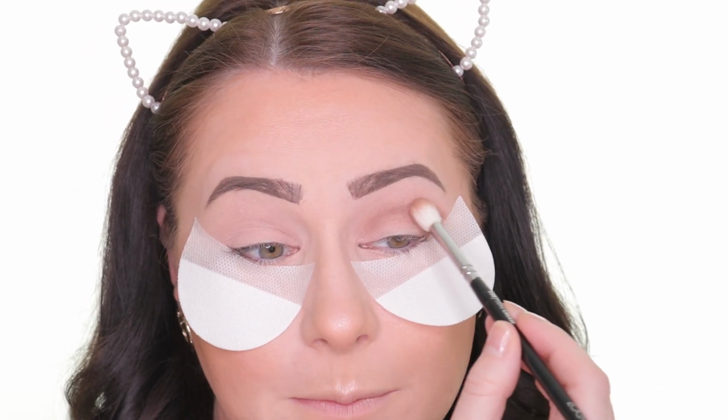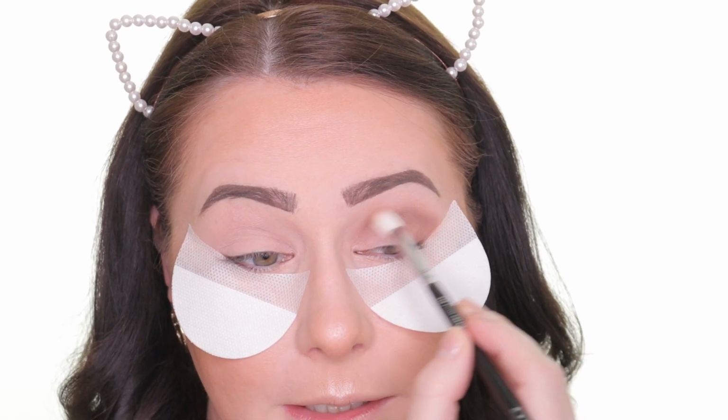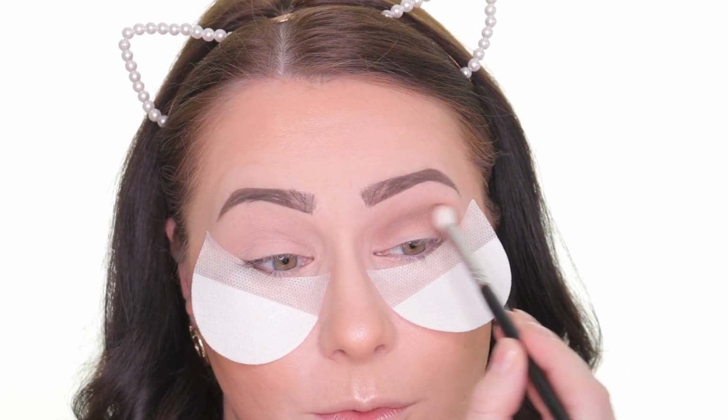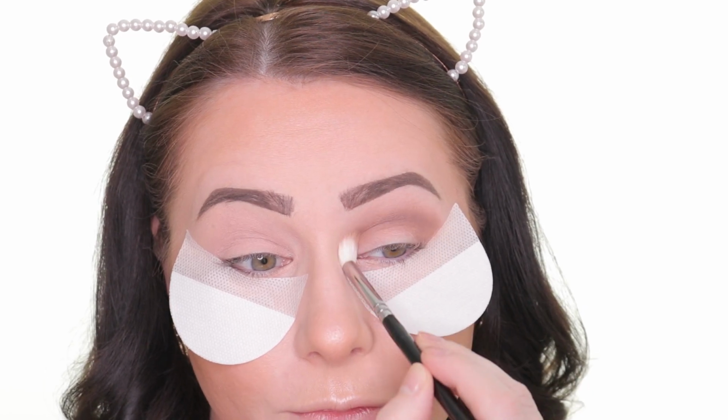This is one of the best performing matte shades in this Huda Beauty palette. It's not patchy at all. It's really pigmented and easy to blend, so it's a real joy to work with. The application is really easy and foolproof.